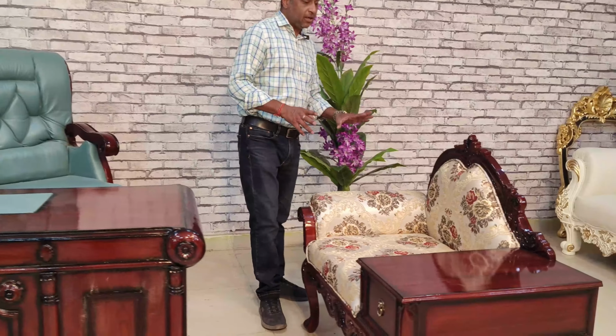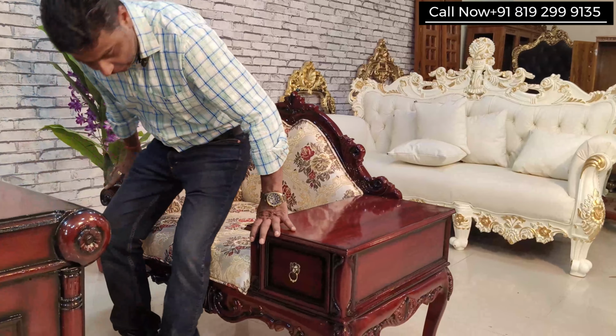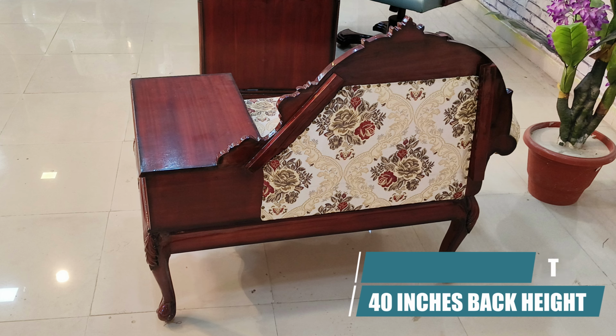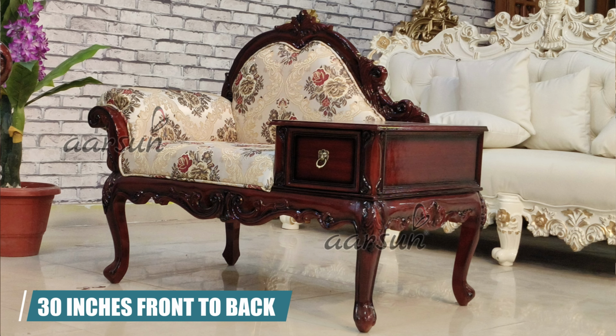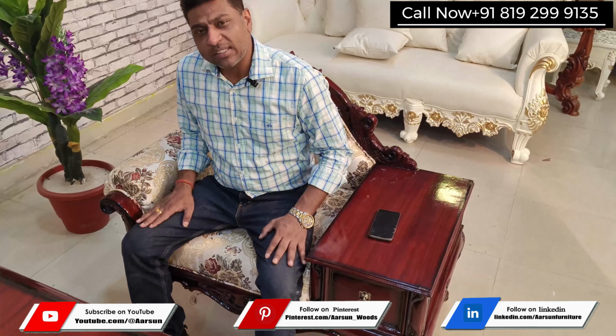This I personally loved too much, and for a couple of reasons. It's really comfortable. I'll sit on it. I'll show you. It's a spacious thing, 4 feet left to right. The back height is around 40 inches, front to back 30 inches. It's spacious and, let's see, comfortable. I can sit like this. I can keep my wallet, my own personal things right here, right next to me. I can sit very easily. I can keep my water bottle here. And even if I would like to have a drink, I can put it right here. So sometimes things very simply can be converted to very multiple use furniture.